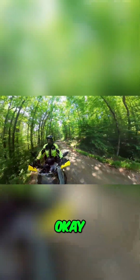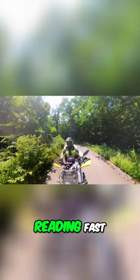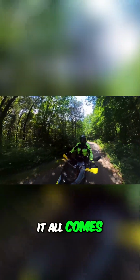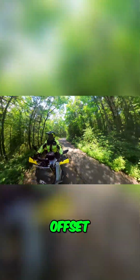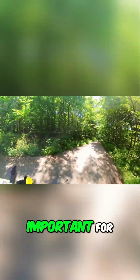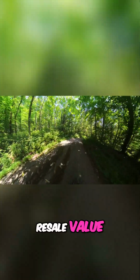Tires first. Okay, so wrapping this up, the answer to that initial question seems pretty clear. Yes, if your speedometer is reading fast, your odometer is definitely accumulating mileage faster, too. It all comes down to them sharing that same rotational data and the same calculation logic, whether it's intentionally offset or thrown off by tires or sensors. And understanding this, maybe checking your own bike, it's pretty important for keeping accurate maintenance logs, protecting your resale value, and really knowing what your bike is doing.